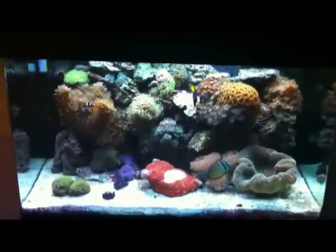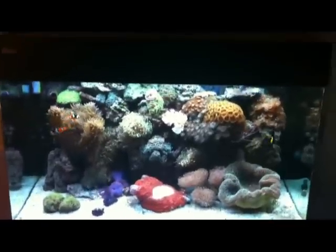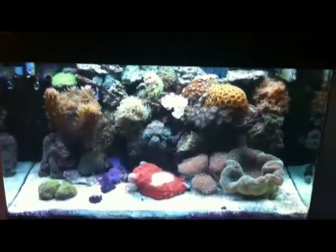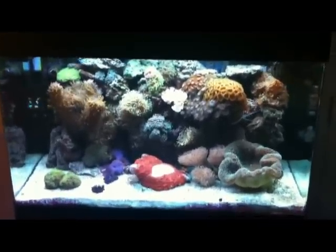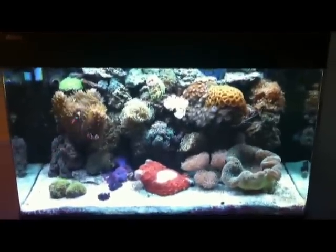Everything stays in line. There are a couple of things I want to point out with this system. It does have a protein skimmer that is, to say the least, very, very temperamental. Every time you do a water change, every time you do any kind of change within the tank, you almost have to dial it in again. It does stay dialed in most of the time, but once in a while you have to adjust it. That would be one of the faults that I can find with the tank.